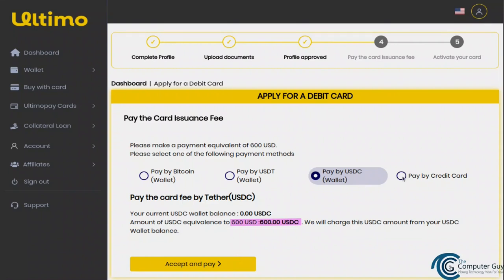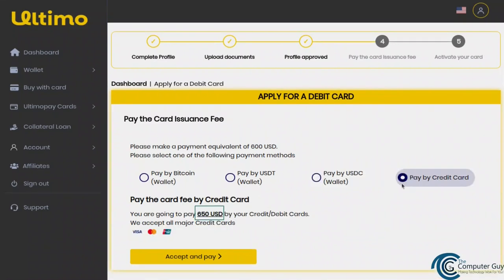If one chooses to pay by credit card, the cost will actually be 650 USD. They accept Visa, MasterCard, and Union Pay. But the option to pay by credit card is not available in some jurisdictions, where they do not allow residents of their country to make purchases with their card. The card will be blocked if they are making a purchase that involves crypto or whatever limitations they may have.